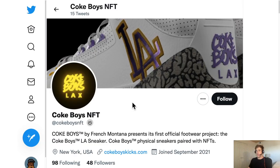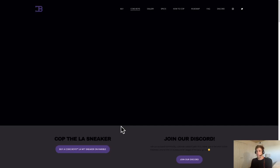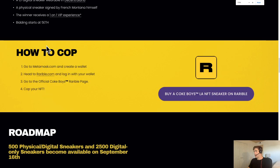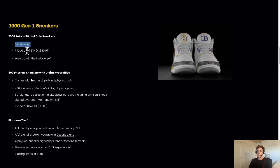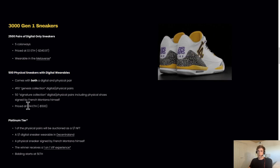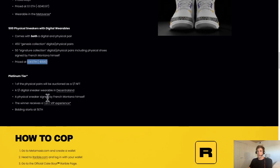Here's Coke Boys NFTs. This is sneakers, both digital wearable sneakers and also physical NFT sneakers as well. If we scroll down, it's an LA-based sneaker, at least this Genesis one. So here they are. Here it is, I guess. We've got the Gen 1 sneaker, 2,500 pairs, looks clean, 5 different colorways, 0.1 ETH each. And then they also are doing 500 physical sneakers with digital wearables as well for 0.14 ETH. So yeah, definitely pay for the physical one in my opinion.